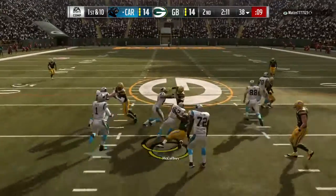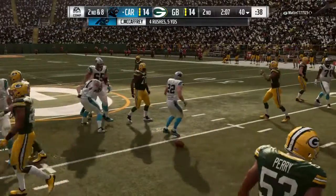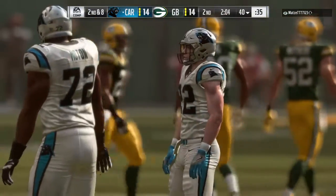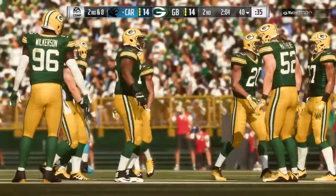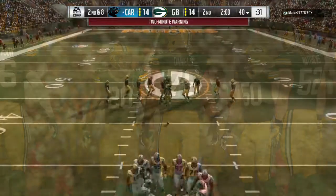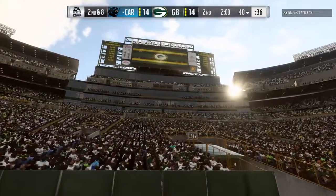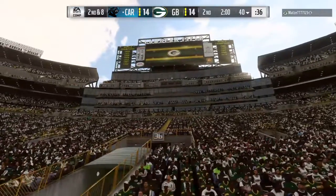On 1st down, this is McCaffrey. And a good swarm to the football defensively as they get him down at about the 40. Mike Daniels makes the tackle. So 2 minutes to go in a wild first half. We're back to Lambeau following these words.